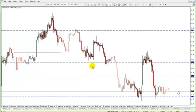Yep, that's a great example, because look how many touches. You get a wick here, a close here, another wick, another couple of wicks, and then it's coming back down. So that would be a great one, yeah.